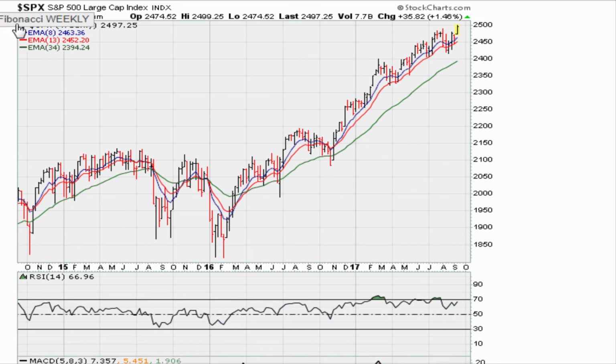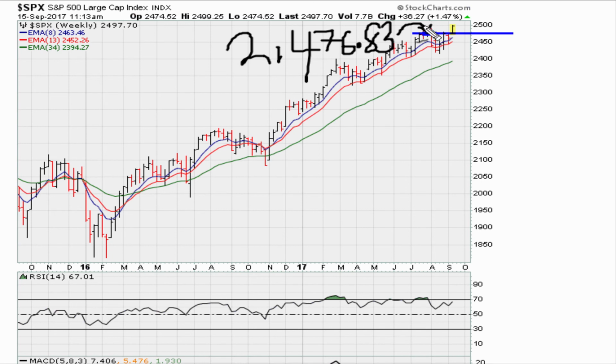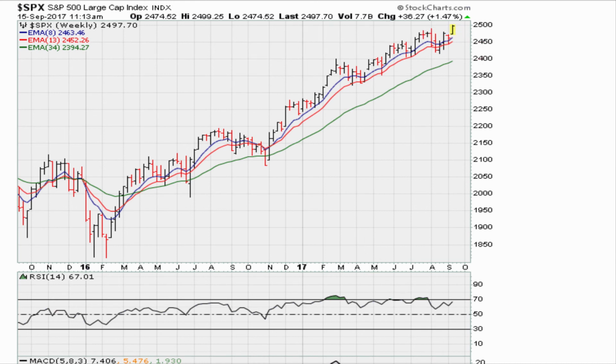Let's take a look at the two-year weekly and the level to watch here. Now that we're above the previous all-time weekly closing high for the S&P 500, that becomes a point of reference. And the level to watch there is 2476.83. As long as it is above that price, which is this weekly closing high, that remains a market that is still bullish. And given that price, if we break below that at some point in the coming weeks, that's going to be a sell signal in the short term for sure.